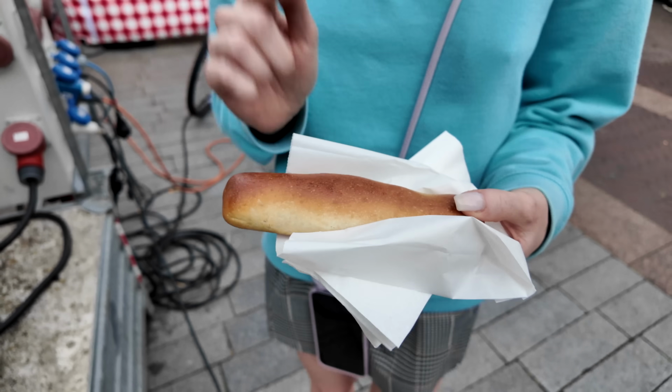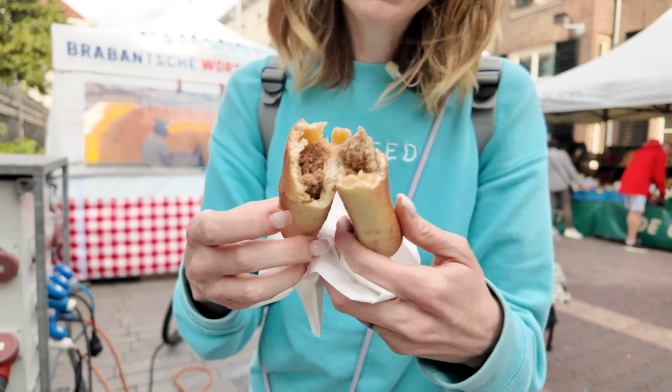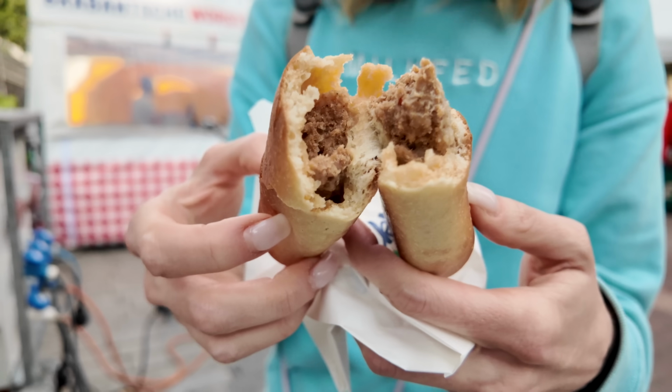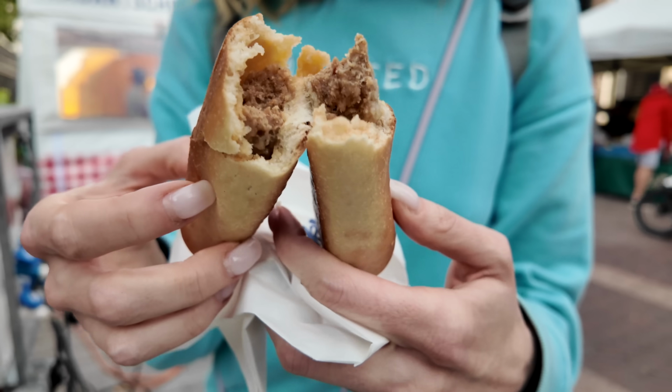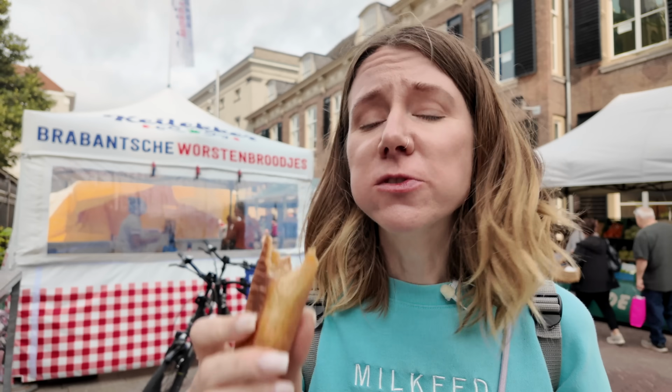I got the sambal one, which I was expecting to be the spiciest, but it is not. That is the one that Alex has. Oh, okay. Looks like a pretty normal worstenbroodje. It's got some specks of red in there. Let's give it a bite. It's got a strong chili powder flavor. Smoky, savory. I'm not getting any spice. Really? But I am getting like a chili powder or like a chili flavor.